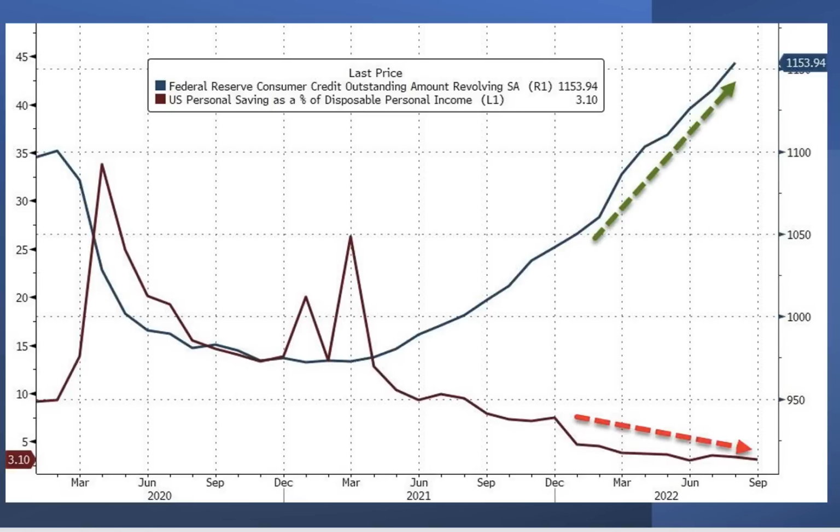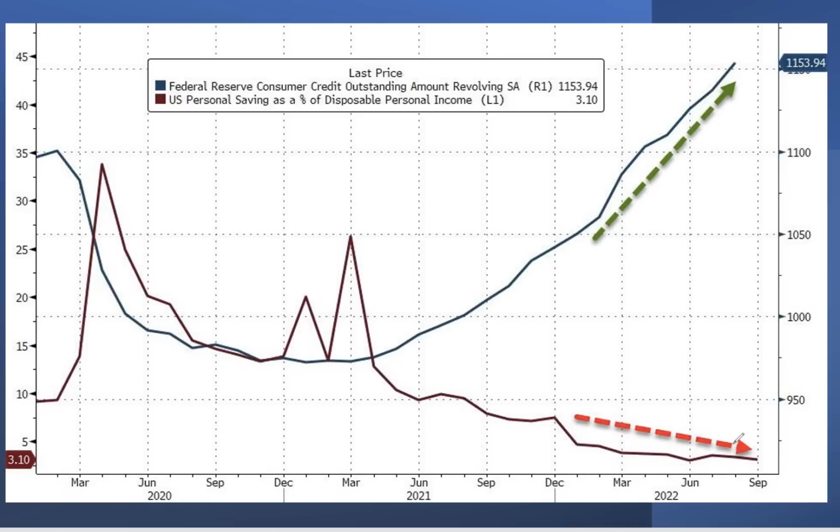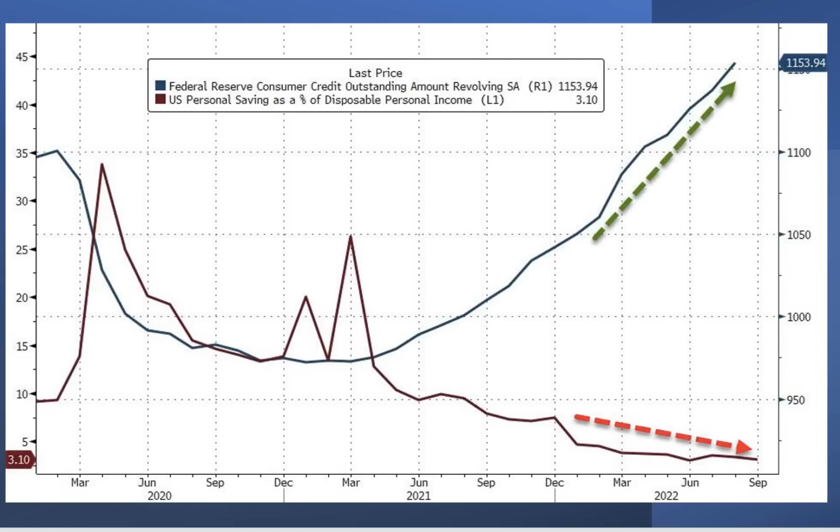Look at what's happening to consumer credit. People are still using their credit cards, but what's happening to their cash? What's happening to their personal income, disposable income? It's going down in the toilet. The wider this divergence gets, the more likely people are going to start filing for personal bankruptcy. That's absolutely not going to help our economy, not in the slightest.